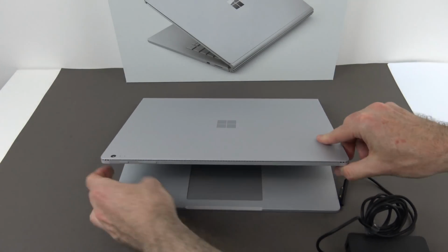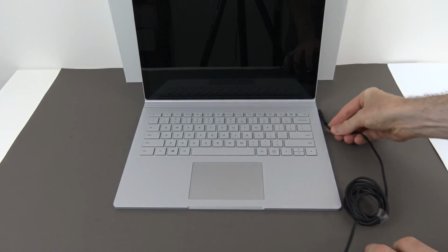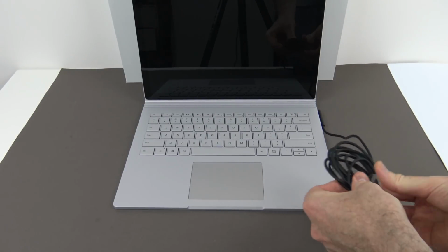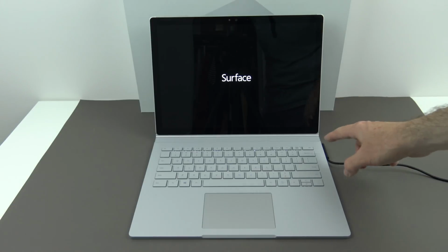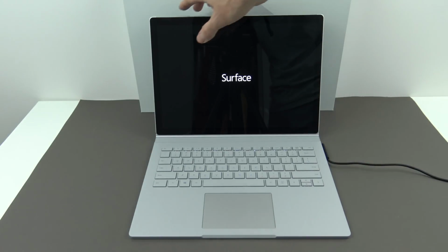Let's open it up and we'll get it charged up, and we'll have a closer look at the hardware when it's fully charged. Okay guys, so we've got it plugged in there now, and we're going to go ahead and power on the laptop. Interestingly enough, the power button isn't on the keyboard of the laptop. It's actually at the top of the screen there.